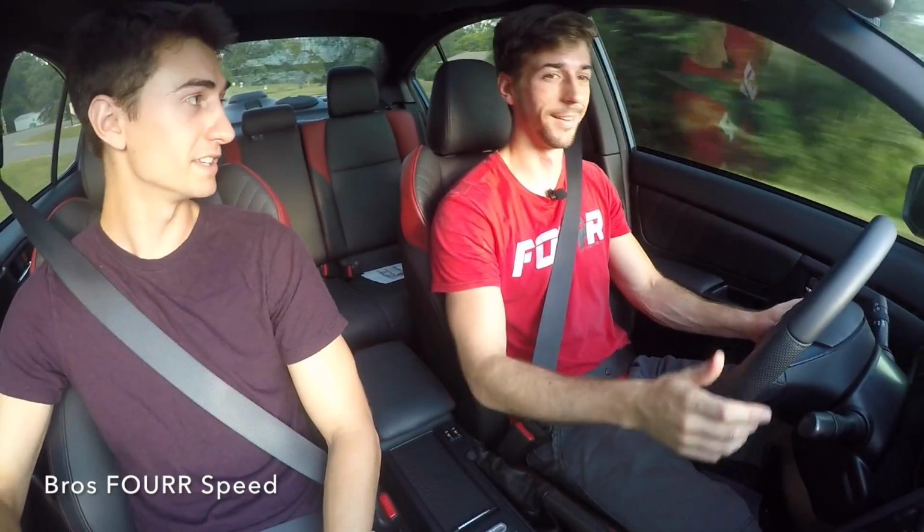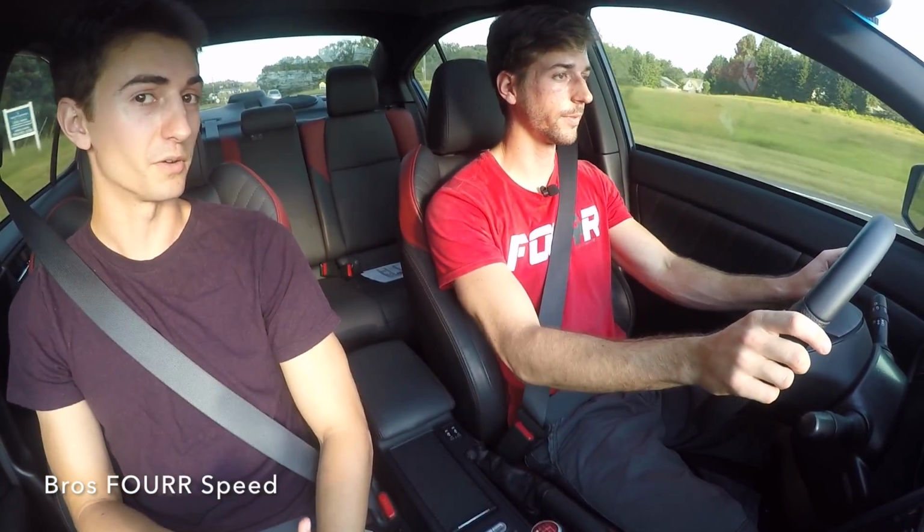I mean, it might be the better choice just because you get the fun aspects of the TT. Yeah, and you can tune it a little bit. You don't want to go crazy, and it's still really, really practical. Passengers can fit. So maybe this should actually be... Do the back seats fold down? They do. So maybe this should actually be on the top of the list.